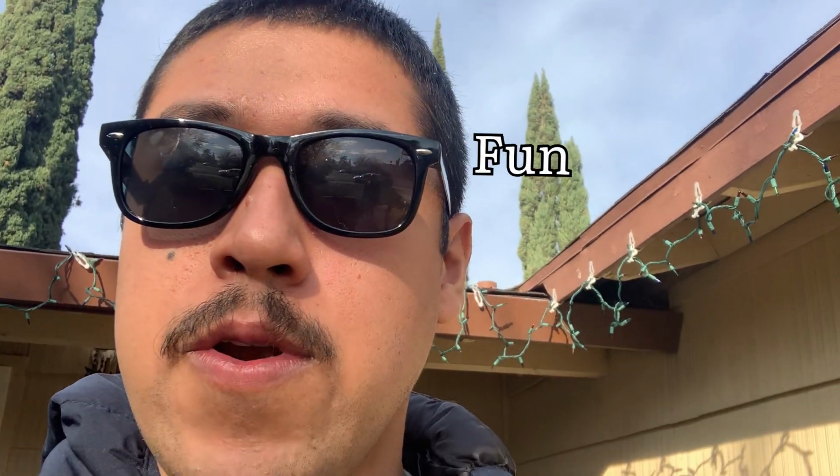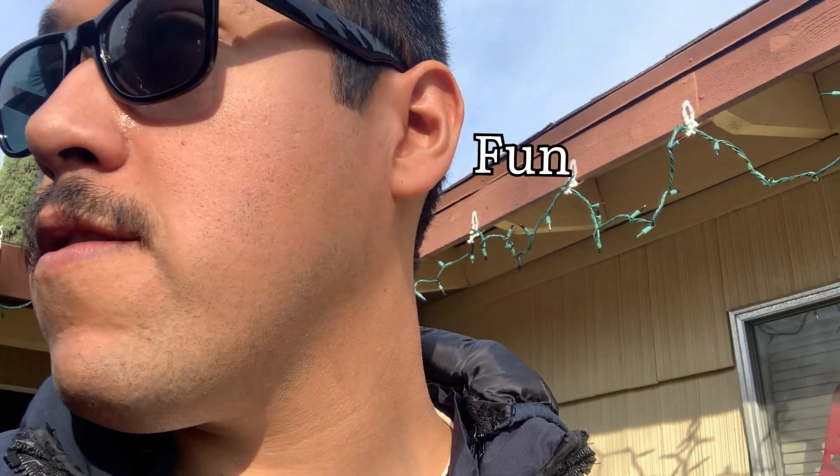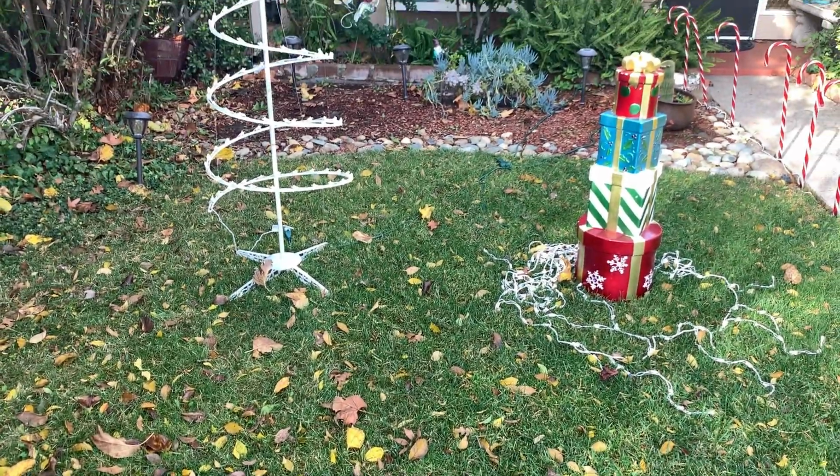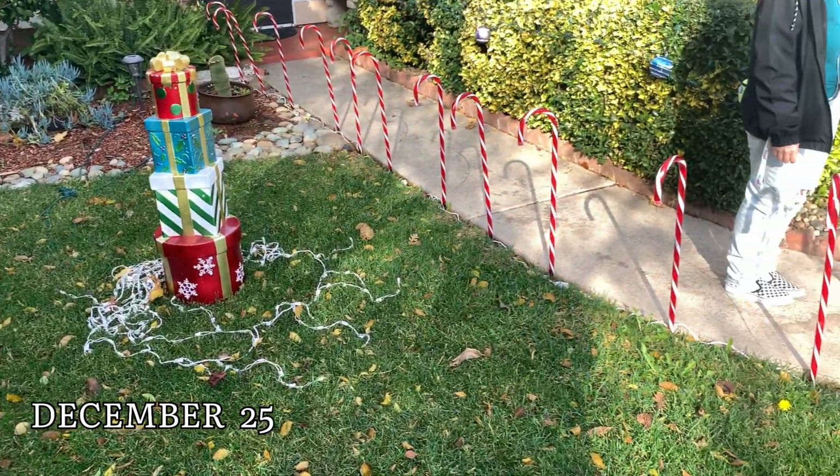We're going to be going to Fairfield, an hour and 40 minutes from Sacramento. Everyone's gonna be up in there. Gifts, family members. I'm gonna go on a trip. Let me show you guys what they got here. Look, they got some decorations. Look, guys, we have a Christmas tree, some presents and candy canes.